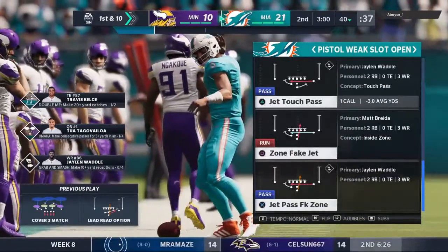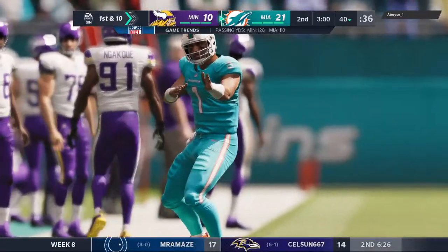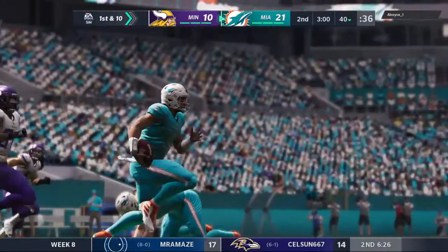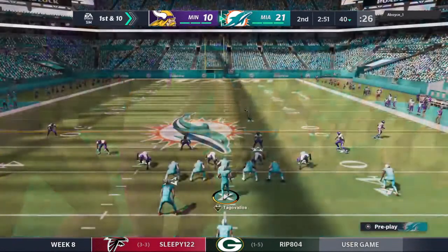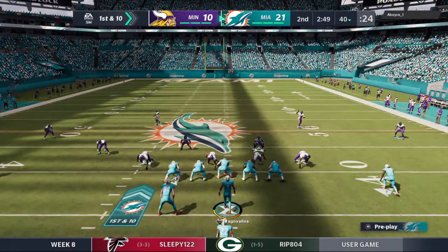And he'll be out of bounds right at the 40. 15 yards is the pickup there, and the drive starting very nicely. First and 10 at the 40-yard line. So quickly all the way up at the 40-yard line.